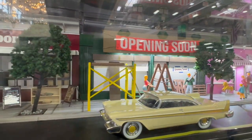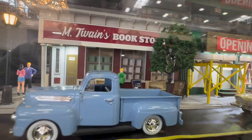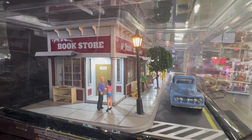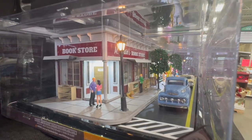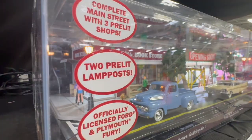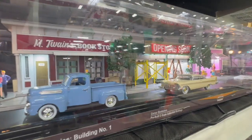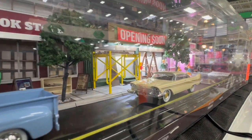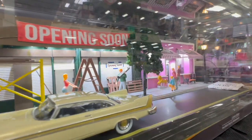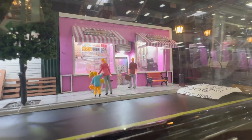Again, though, I'm bothered by the primary colors used on the characters on the street. The yellow hair is just not too realistic, and the clothing is also too bright. I do like the lamppost, though. I think that's a nice touch, and this one says that it comes with 2. The bookstore, some other business that's opening soon, and then the pink candy shop on the far end all look pretty good. I'm not really a fan, though, of cars, American cars, from the 1950s.